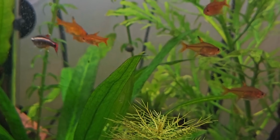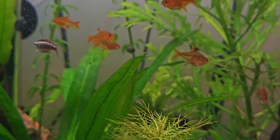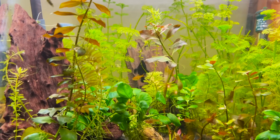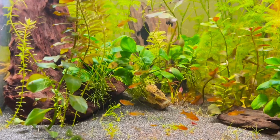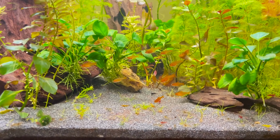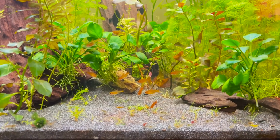Ember tetras. You'll often see people keep 6 to 8 embers in a well-planted 5-gallon and call it a success. But embers are schooling fish, and keeping them in a bigger group lets them move as a unit, show better color, and act naturally, something that's hard to achieve with such a small footprint in a 5-gallon.